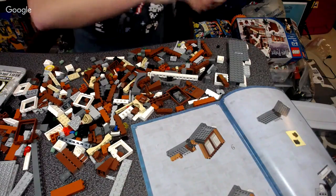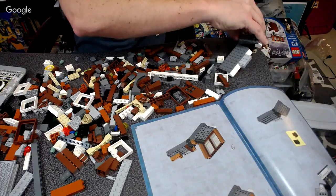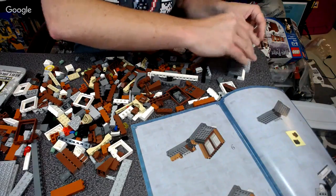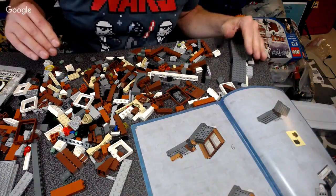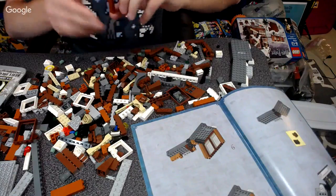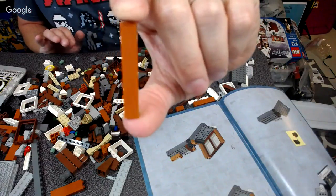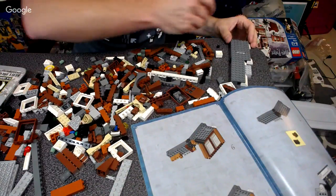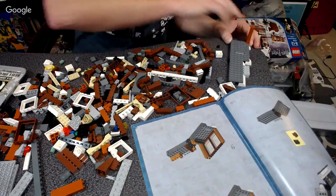As I'm missing parts to the build here, this thing is, man, it's just janky already. Come on now. All right, so let's keep going here. Oh yeah, these are cool. That's some cool colors. I like these. Definitely like these colors. Yeah, Mr. H is on Instagram. Yeah, Mr. H is hanging. Yep, he's on Instagram for sure.